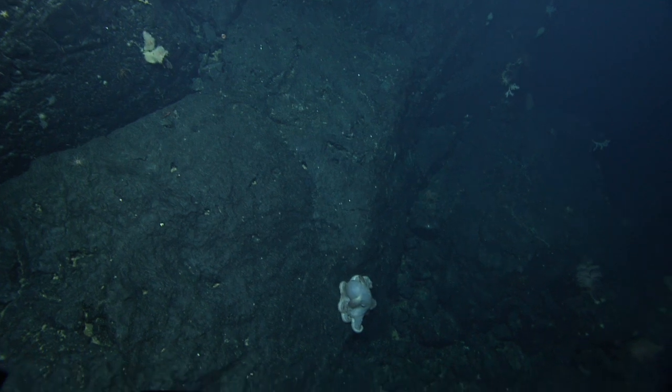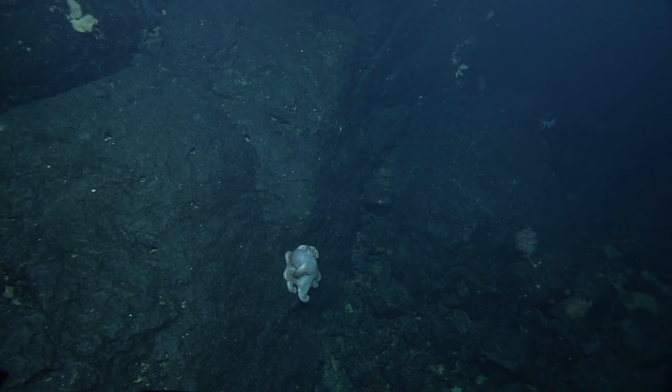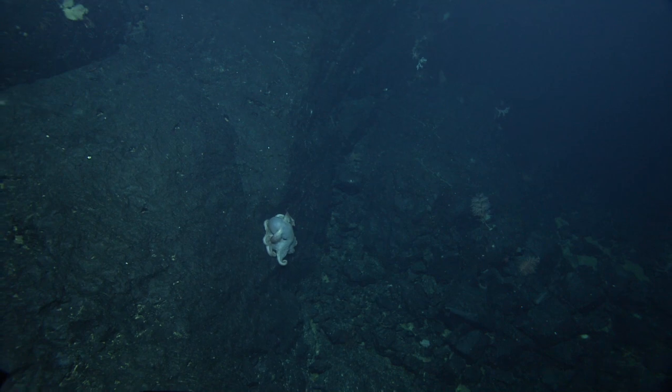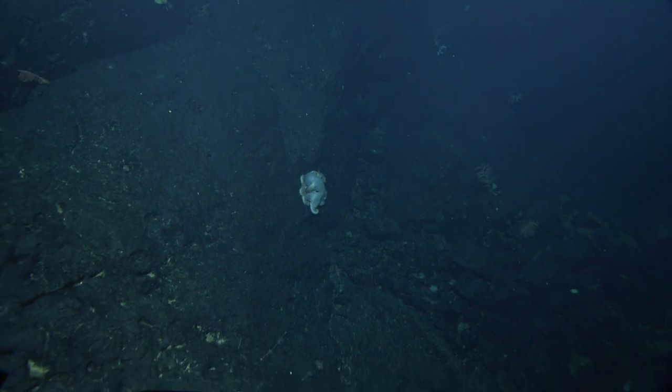Bridge nav. We do a move 20 meters at bearing 030. Thank you.